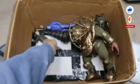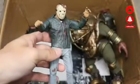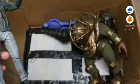Moving along, guys, we have another Part 3 here. And this one actually has some problems. I actually have the axe up here. This is supposed to be glued in here.